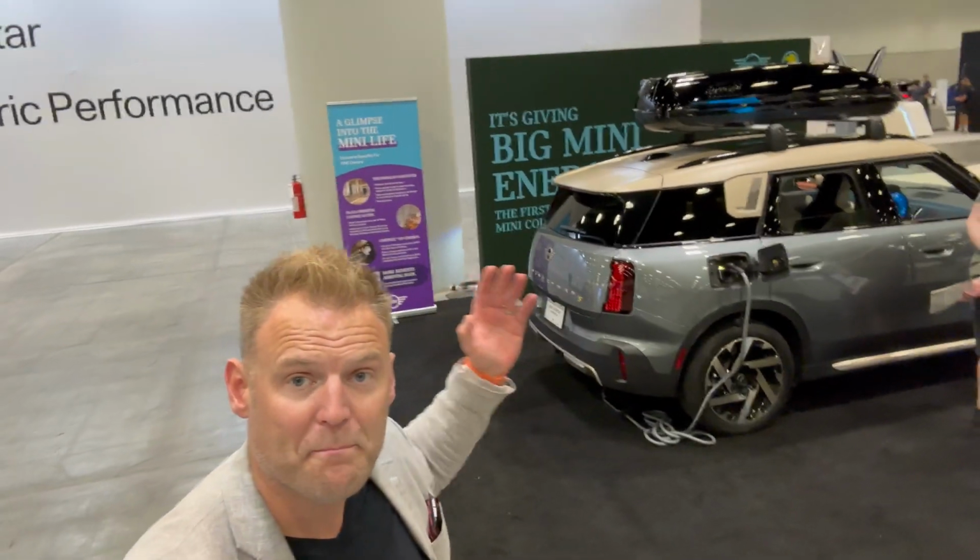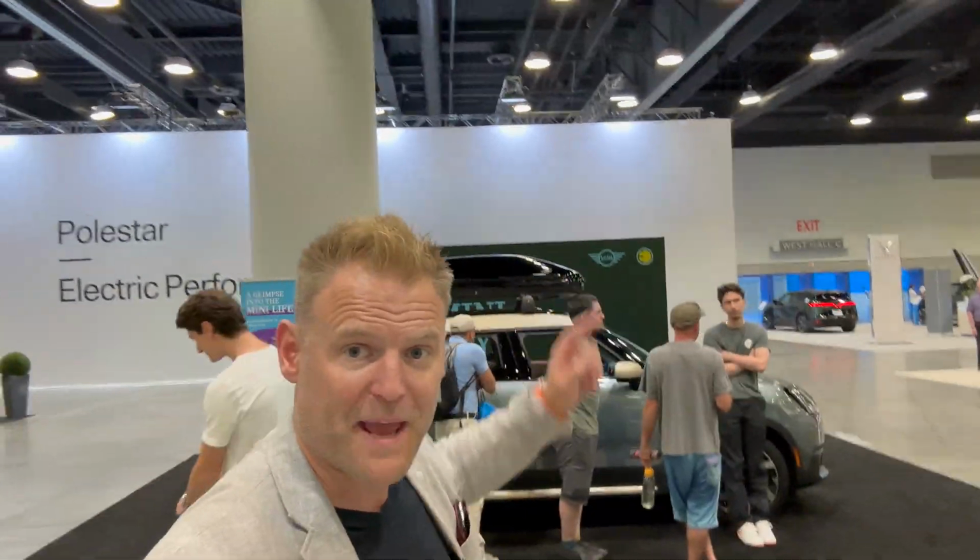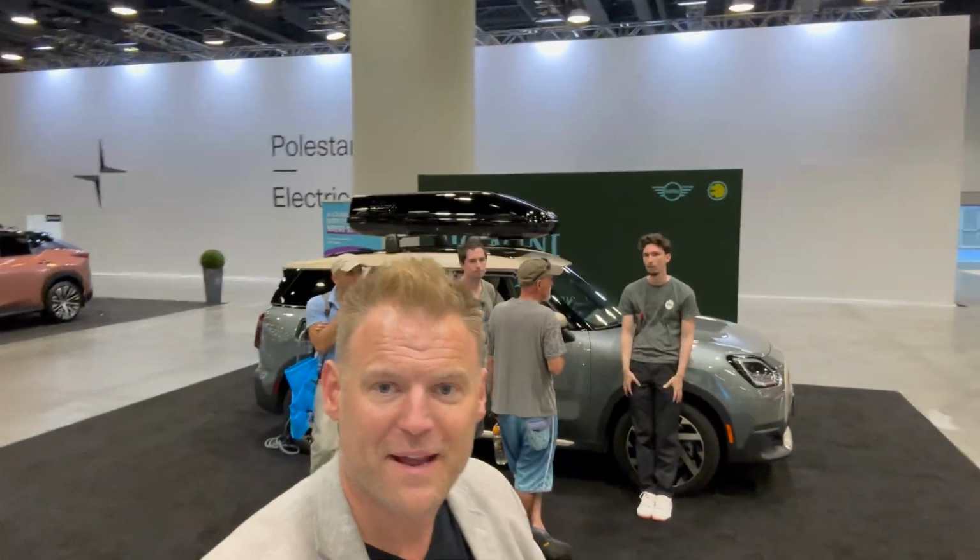And here we have Mini. They brought the four-wheel drive all-electric Countryman. They've got kind of a cool rooftop carrier on there as well, just kind of making it look a little bit adventure-y. So that's kind of cool to see Mini here.